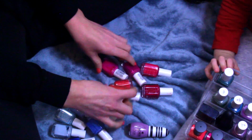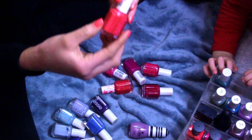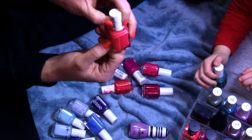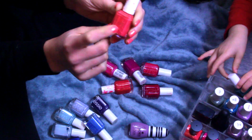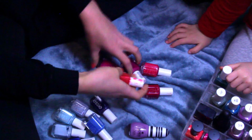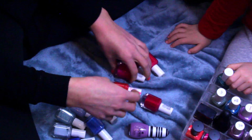Okay, let's jump into my pink corals. I think because this Essie polish is so similar to the one that I'm wearing, this is in the shade Sunday Funday, I'm going to get rid of Sunday Funday and just keep that Defy one. And then I'm also... Okay, I'm definitely going to keep this.